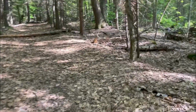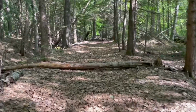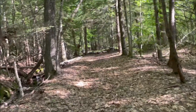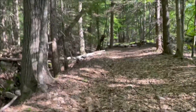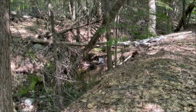Okay, so this section of trail, lots of water. First 10 miles, 11 miles, pretty dry. But now there's water everywhere, and this is great because it's flowing. Easier to fill up and probably cleaner too. Look at that.